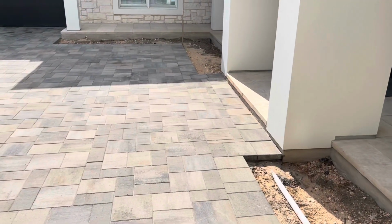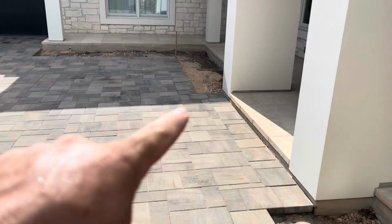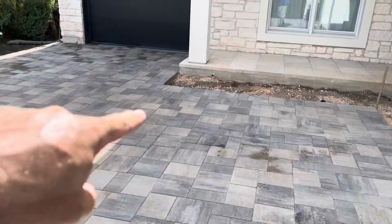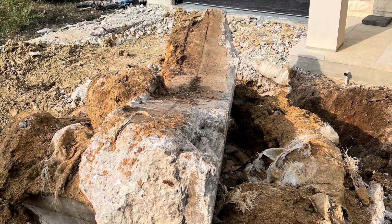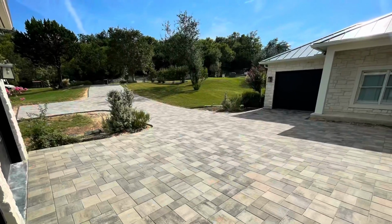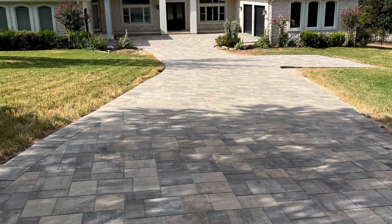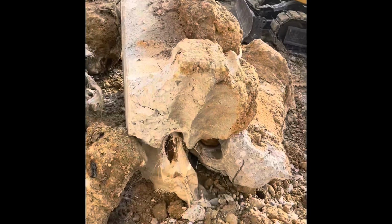So all this concrete all around all these edges had like a 2-foot deep concrete footing all the way around. So when we demoed the concrete, there was like 2 feet of concrete here, and there was a big hole because when they poured the concrete, apparently they didn't grade it, so they just filled the hole. So this area should have taken like 3 trucks, ended up being like 7 or 8 trucks.